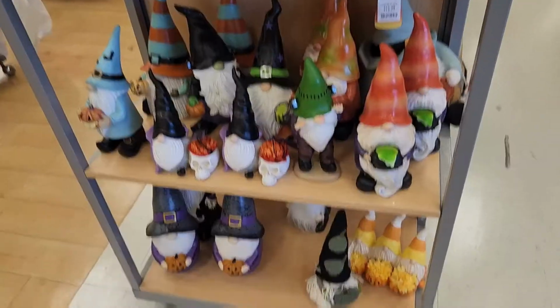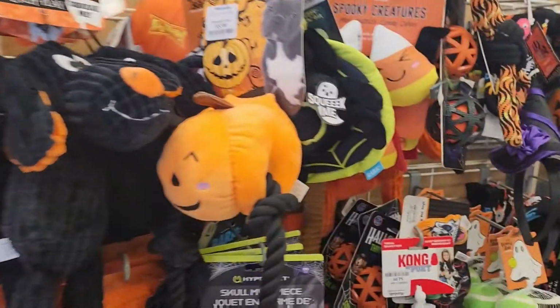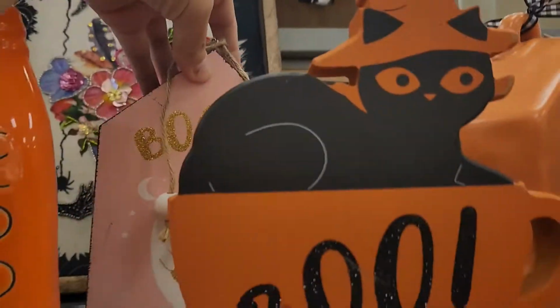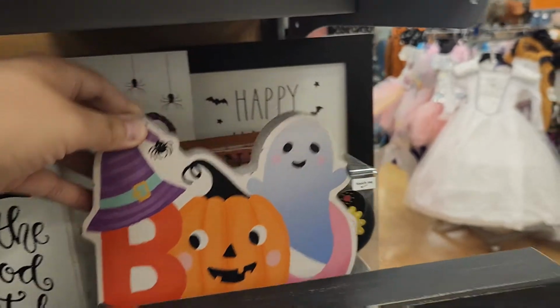Anyway, that's the plan for today. The infamous gnomes. They just can't let go of the gnomes. These are cute. Pumpkin jar. Ghost jar. Got a little clock. Some dog toys. We got some Rae Dunn going on. Some Rae Dunn. Drink up witches. This is cute, even though it's pink. Boo. Very cute signage there. This one's cute too. More booze, please.